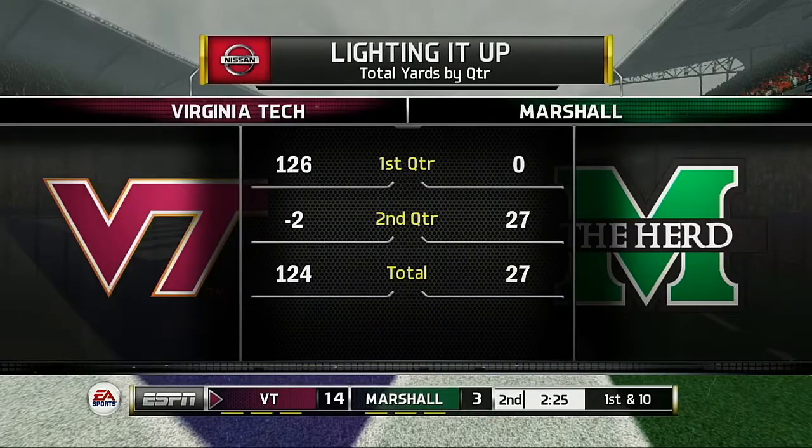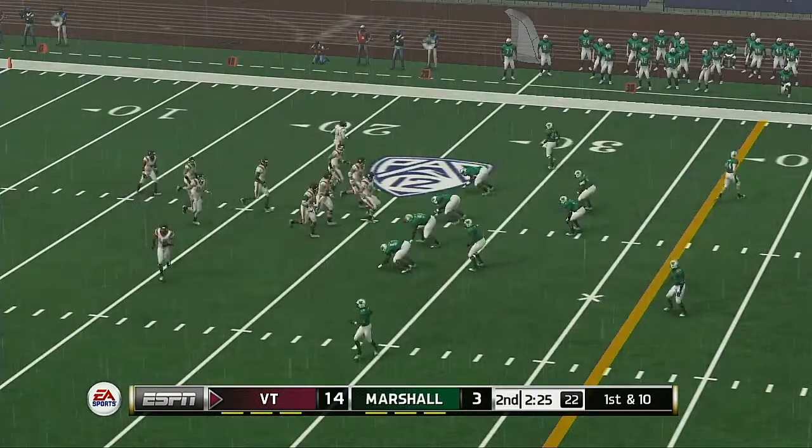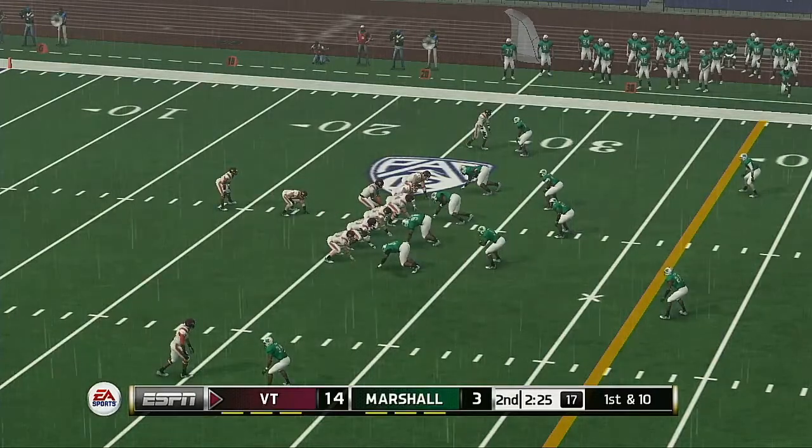Virginia Tech's offense really had a goal in that first quarter, but they're starting to struggle here in the second half. Well, because they played so well early in this game, even though they have been struggling, they still have a pretty comfortable lead. Now let's see if they can hold on to it here as we get ready for the second half. Their last drive broke down, and they punted. What do they have in store this time out?